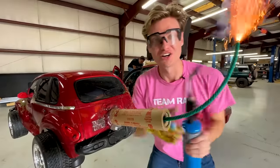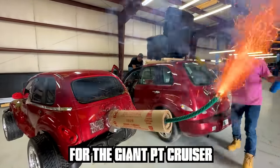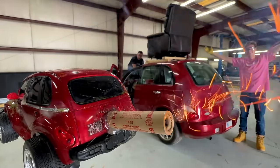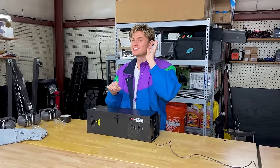The model PT Cruiser works amazing, especially with the model rocket engine, but that means for the giant PT Cruiser, we're gonna need giant rocket thrusters. That is what we're gonna be adding to the PT Cruiser to make it go even faster, so when we hit the jump, it flies even further.